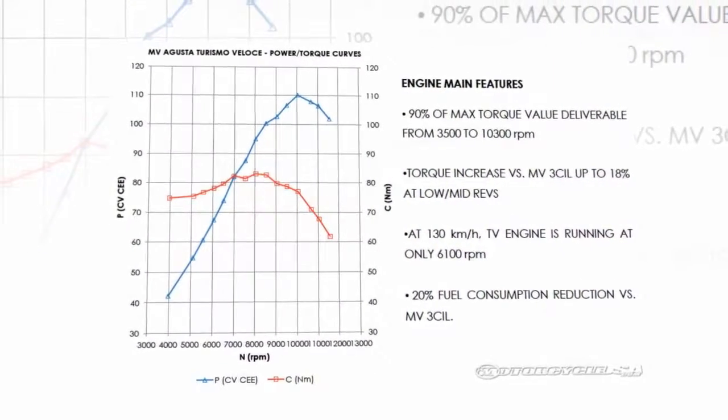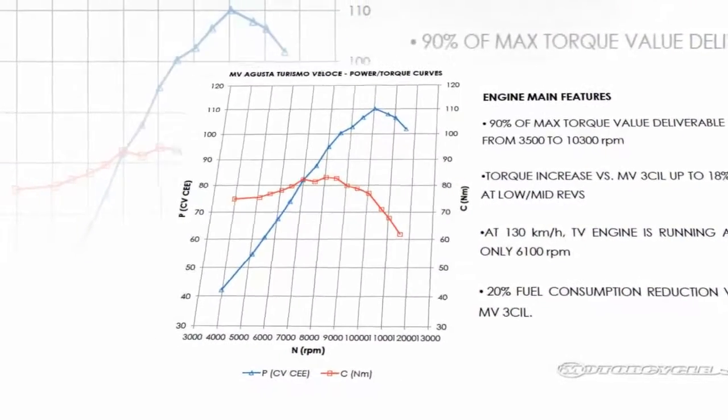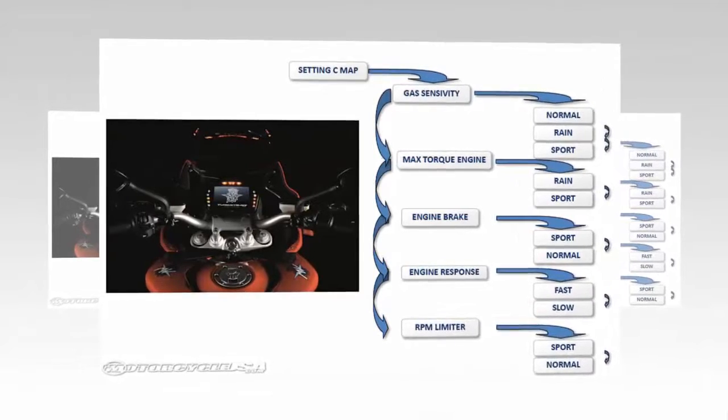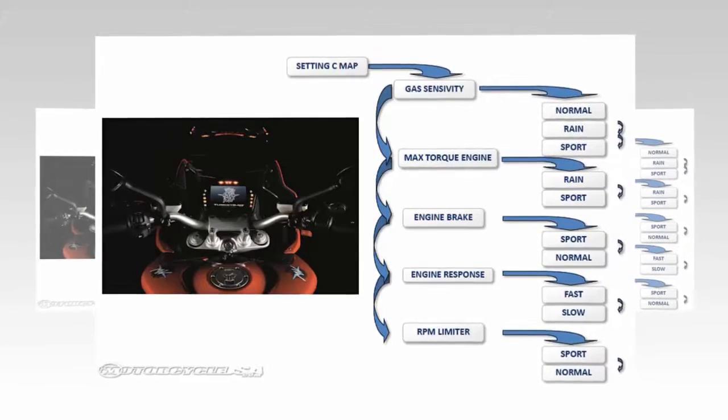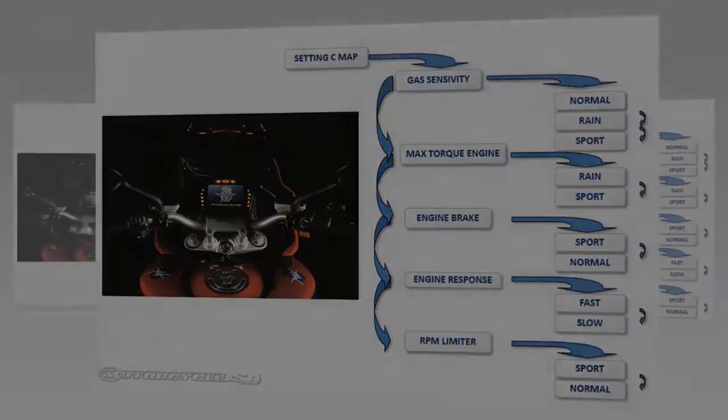Out on the road the results are impressive, almost to a ludicrous degree. As a test, I put the TV into 6th gear climbing a steepish hill and it pulled away from 30 miles per hour as if it had a magnet in front. Now clearly no one would ever ride the bike like this normally, but it does show how flexible the motor is.